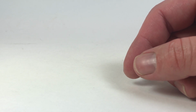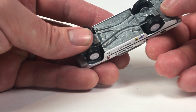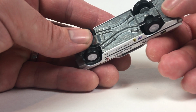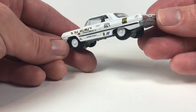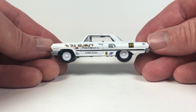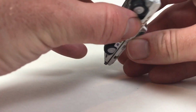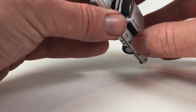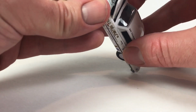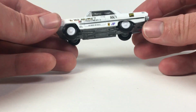I think the next thing we should look at real quick, we'll look at these couple of loose Johnny Lightning. Starting with this guy here. The copyright date, 1997, is the copyright date on this casting. It's a 63 Impala. Man, it looks pretty good. The old reliable 602. This one should have an opening hood, I believe. Yep, there it is. Cast-in motor, not a separate piece, just cast in there. But pretty cool little old stock car.